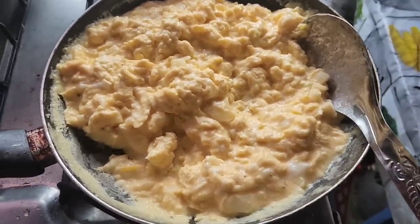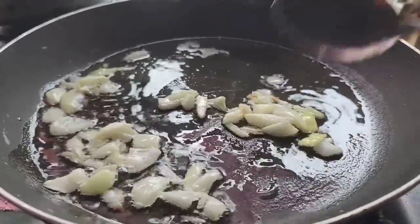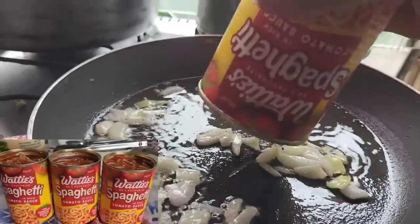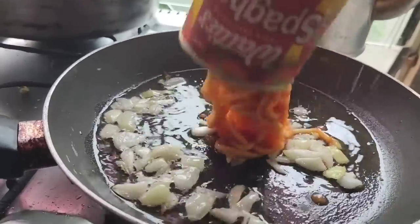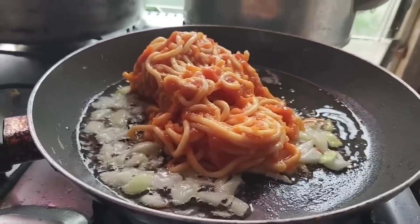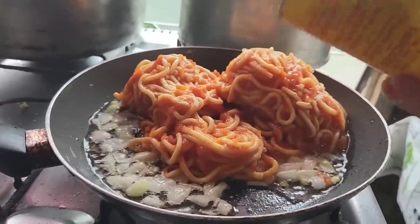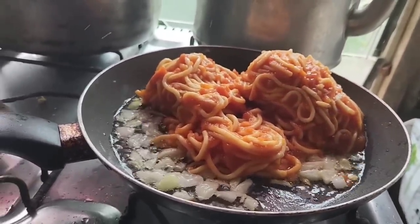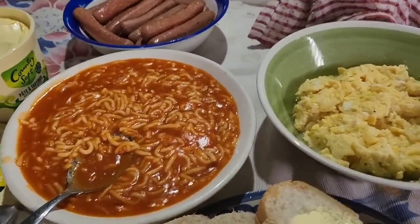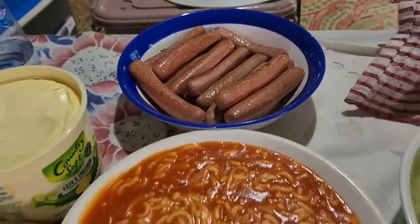Let's turn up the oven. Onions are nicely cooked now. Add in our cooking. Our breakfast is nicely cooked now. Our bread, spaghetti, scrambled egg, and sausages.